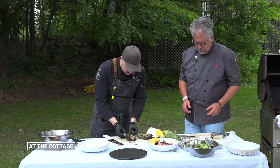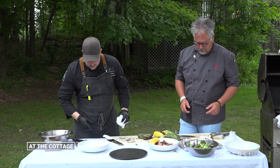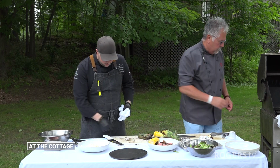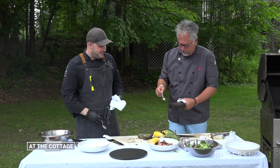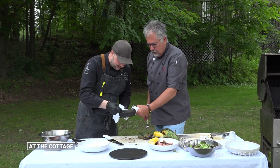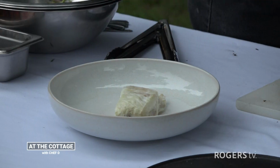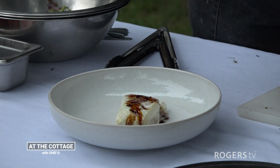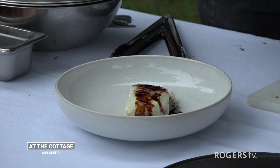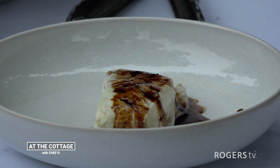What I'm actually going to do is top that with a little bit of that jus, chef, if you don't mind. I'll let you do the jus. This is a bit of the halibut stock and a little bit of that veal jus that we make. So just a little bit there, and then we've got some of those potatoes.